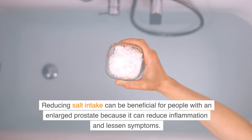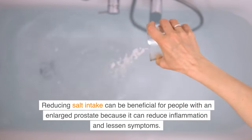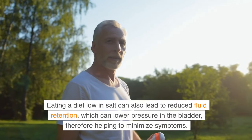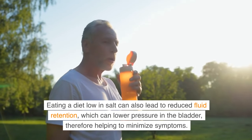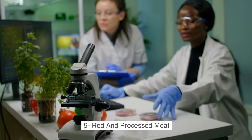Reducing salt intake can be beneficial for people with an enlarged prostate because it can reduce inflammation and lessen symptoms. Eating a diet low in salt can also lead to reduced fluid retention, which can lower pressure in the bladder, therefore helping to minimize symptoms. 9. Red and processed meat.